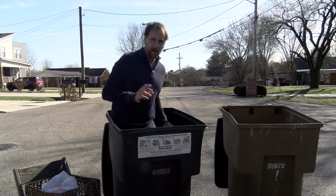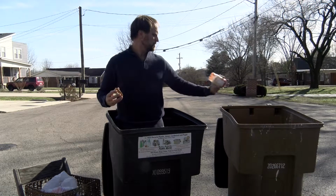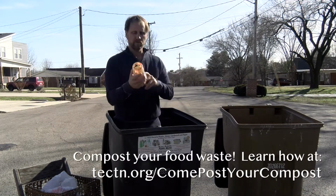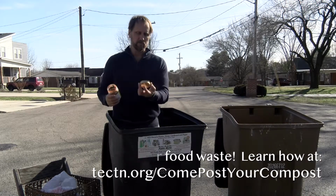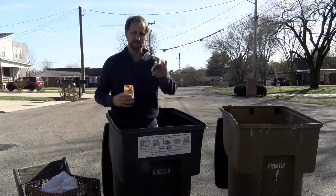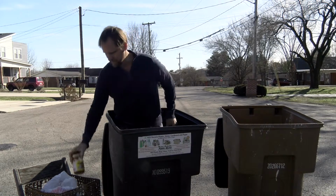What else do we have here? Aha, a glass jar that's contaminated with food, so I could landfill it, but I'm going to compost the little bit of old salsa in the bottom, and the metal lid, I'm going to take back inside and rinse out. This can be recycled at the convenience center, but not in the recycle cart. So I'm going to set that aside for later.